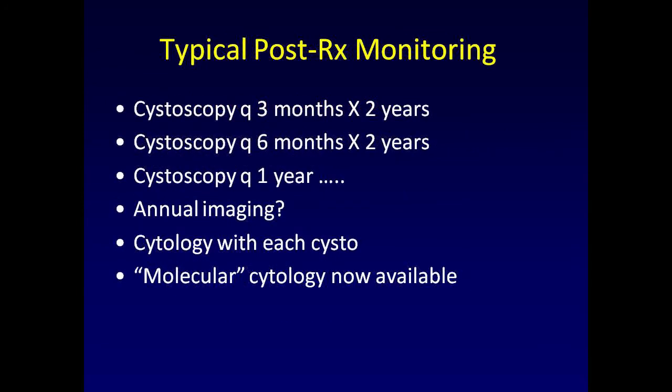What is our typical post-treatment monitoring? Cystoscopy every 3 months for 2 years, then every 6 months after 2 years, and then cystoscopy every year. We always get annual imaging. In my practice, if you've got a high-grade lesion, you always get a CT scan, the CT urogram, as we just heard from Dr. Riggs, once a year. I get a cytology with every cystoscopy at each one of these time points, and the use of molecular cytology, as we heard about from Dr. Riggs, is also available. That is oftentimes debated as to when we should use this and how we should use it, and I can spend a whole day talking about that, but ultimately, cytology, I would say, is our mainstay.